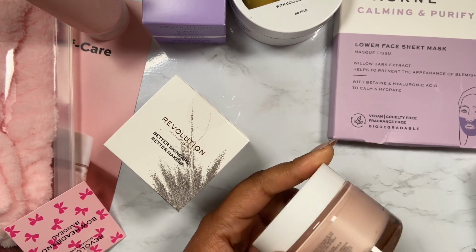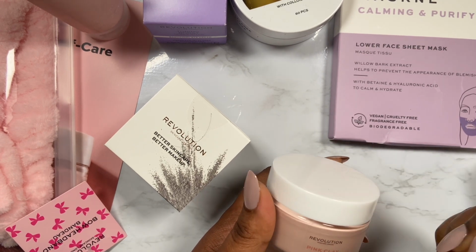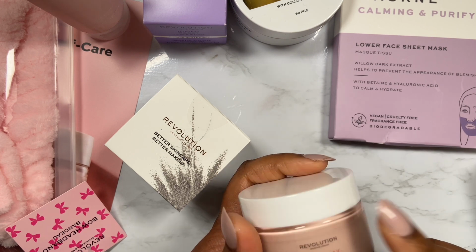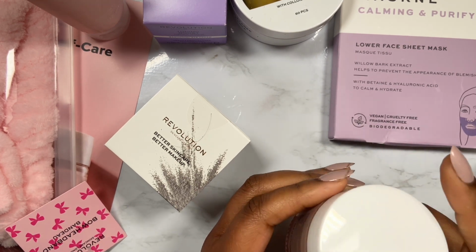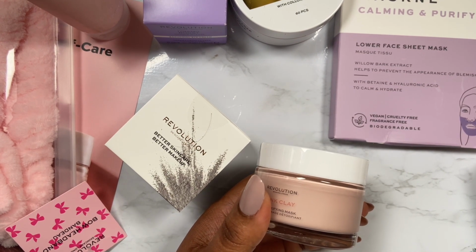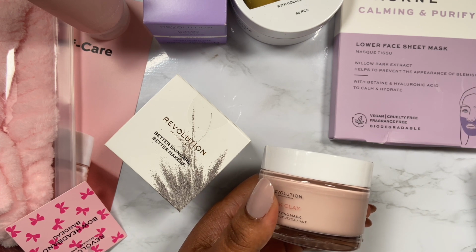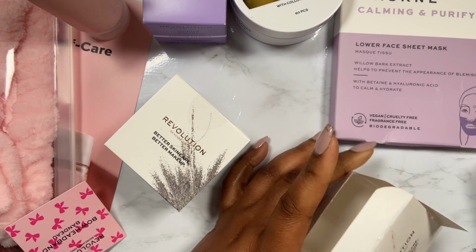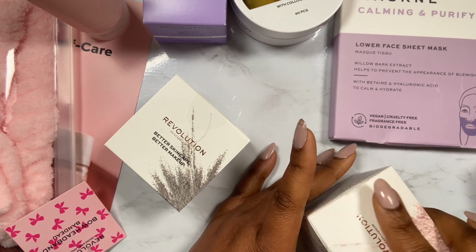I do have a clay mask that I'm using, the one that I got from Mary Kay, but I'm almost done with that. So I'm quite excited to get back into this one. I love this mask. It just feels really, really good on the skin, and you can feel it sucking out all the oils and all the extra dirt from the face. So this one I fully recommend if you're on the hunt for a mask.